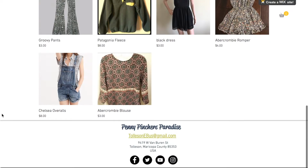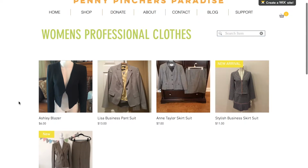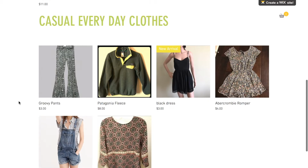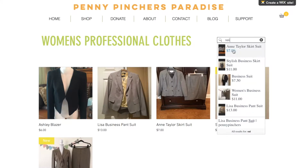Again, we are planning to add more items as soon as we can get more people into our website and have them pen out their own items to sell on our website. But this is what we have so far, and we do have the search engine right here where if you wanted to type something in, maybe like suit, you see that there's a whole bunch of different things.